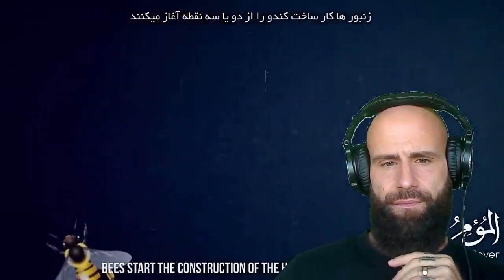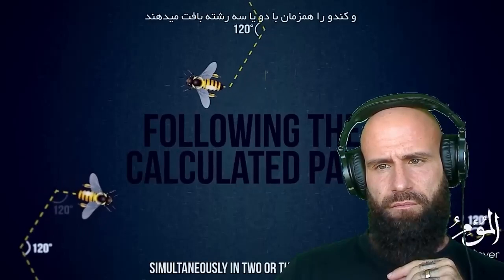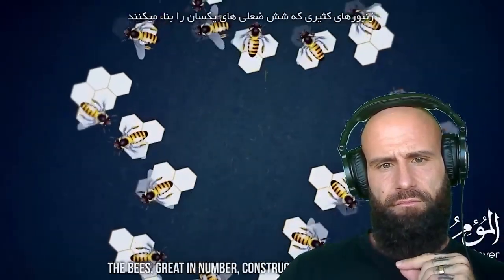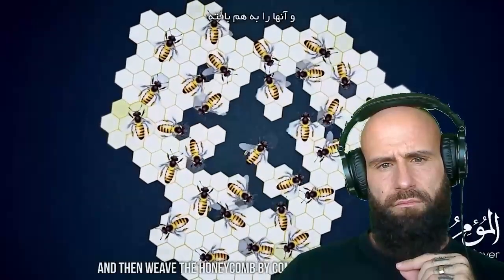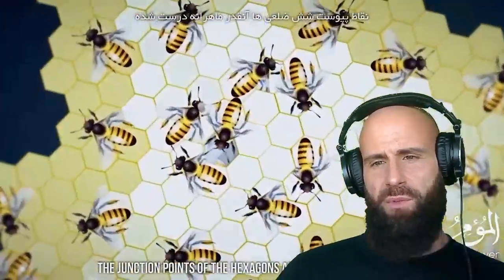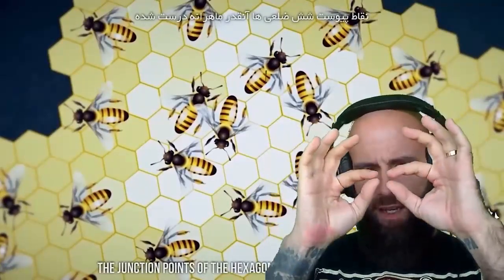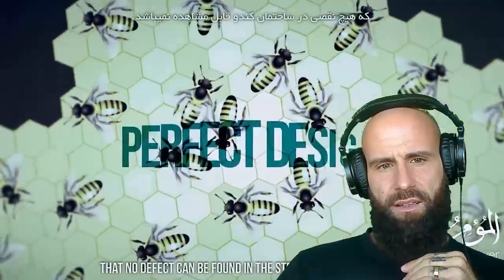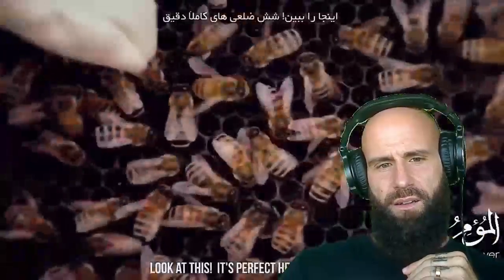Of the hive from 2 or 3 different places and weave the honeycomb simultaneously in 2 or 3 strings. They start from different places. The bees construct identical hexagons, and then weave the honeycomb by combining these together and meeting in the middle. How is that even possible? They start from different places and still in the end they touch exactly in the middle. This is crazy. Or assemble it so deftly that no defect can be found in the structure of honeycomb. Wow. Look at that, it's perfect.